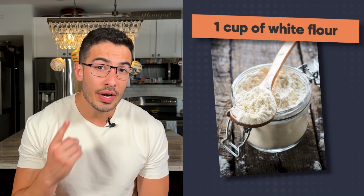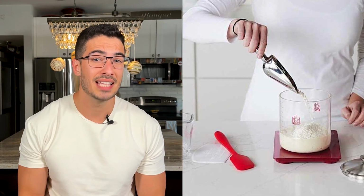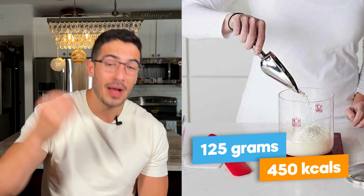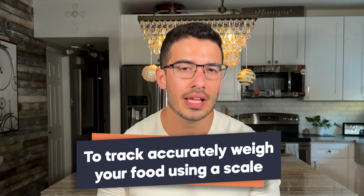A cup filled with 1 cup of white flour should weigh approximately 125 grams and contains about 450 calories. If you measure the flour using a measuring cup, you'd assume that every time you fill up your measuring cup to the 1 cup line, that it will weigh around 125 grams and it'll have about 450 calories. But that's not true. If the flour is clumped together or packed very tightly, you'll have more than 125 grams in 1 cup. On the other hand, if you sift the flour and it's not tightly packed at all, you may have less than 125 grams in the 1 cup. But if you weigh out 125 grams of flour using a food scale, you'll always have the correct amount independent of how tightly you pack the flour. So if you want to track accurately, make sure you weigh your food instead of using a measuring cup.